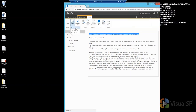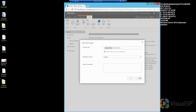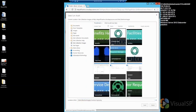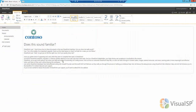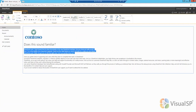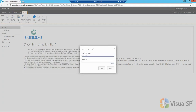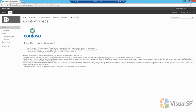So I'm going to go here. I'm actually just going to browse to my picture. So you could actually upload it directly from your computer. I'm going to do this one from SharePoint. There it is. And again, we've got some pretty easy formatting that happens here. A little bit. And we're going to insert a link. Okay, that's all I wanted to do.